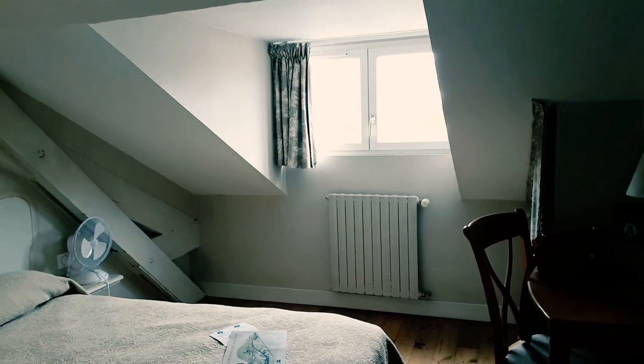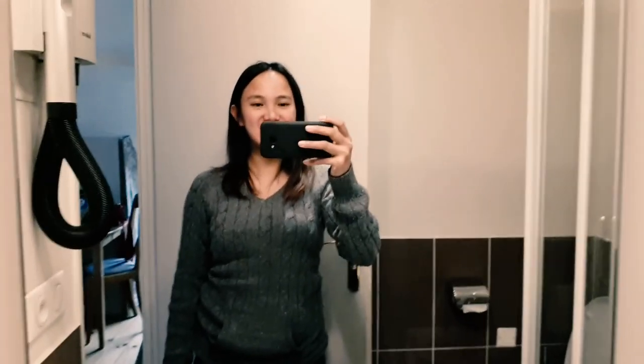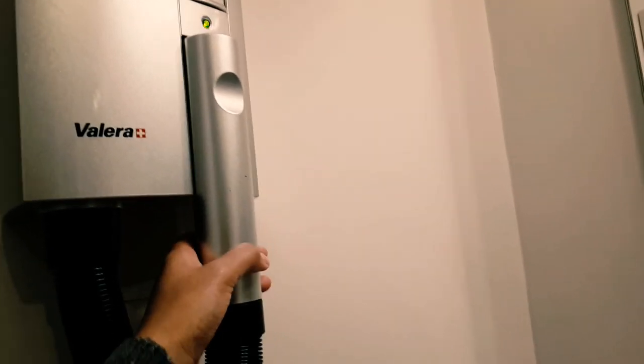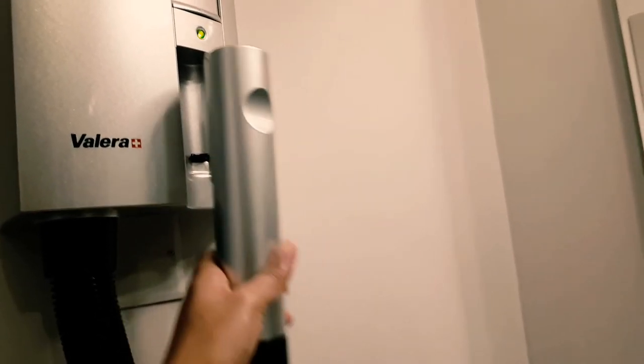And I am going to show you my bathroom, the toilet. Ta-da! This is the toilet that I have in Hotel Majestic. So this is a built-in hair dryer. Once you pull it out, it will automatically work.